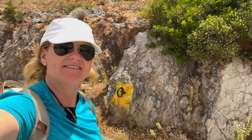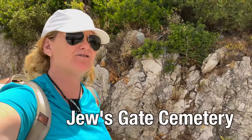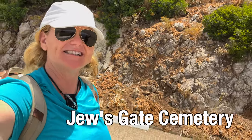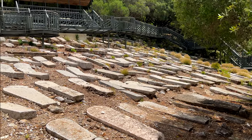So once you come out of St. Michael's Cave, you walk on down to the lookout point and then turn left to go to the Jewish cemetery. You have 800 meters and it's all downhill, so be prepared. You have to walk back uphill once you see this. So just be prepared.